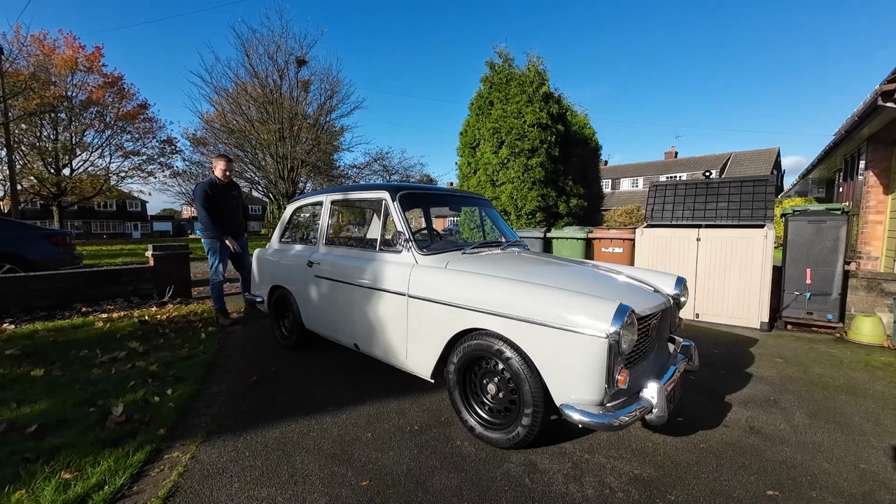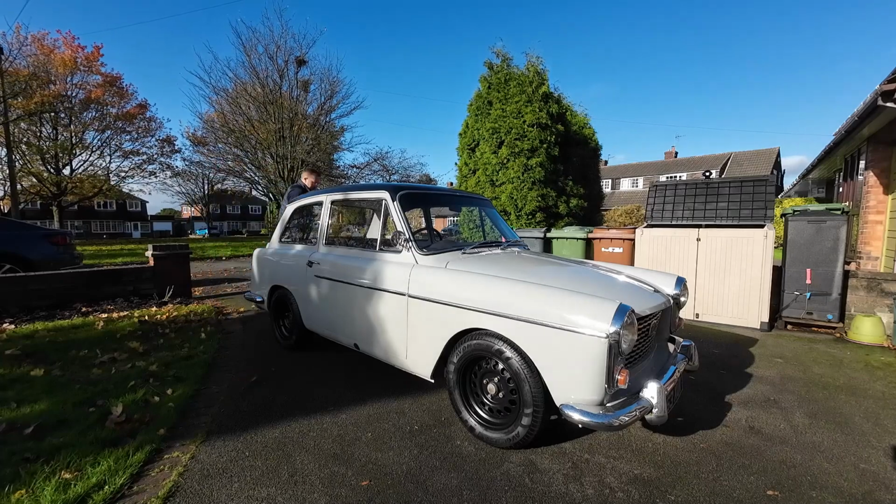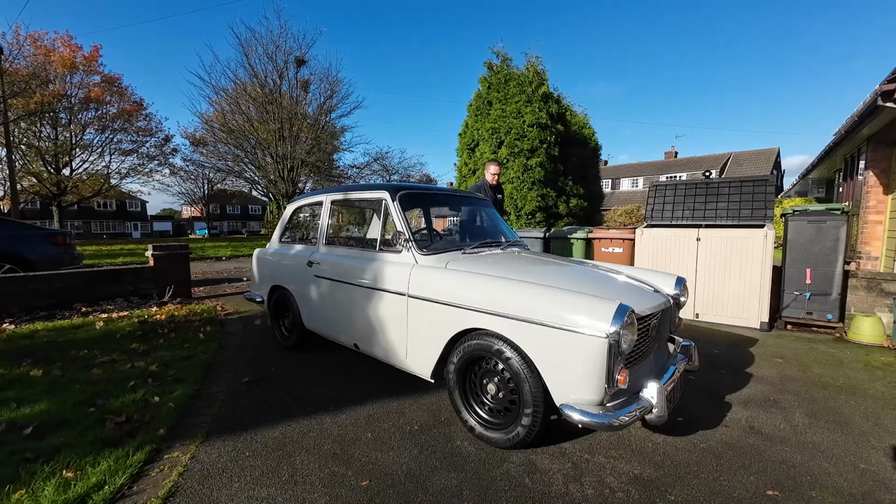So it's mainly the interior and a few little trim bits on the outside. And then we should be ready for the NEC.